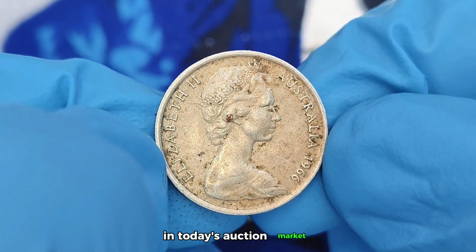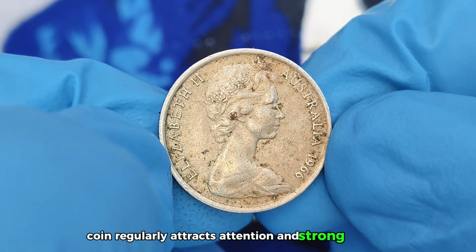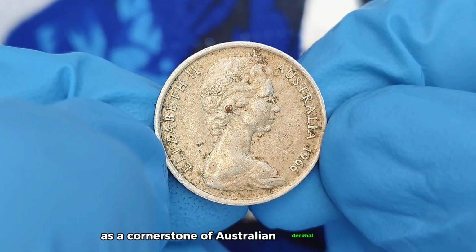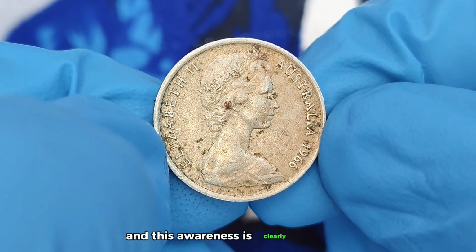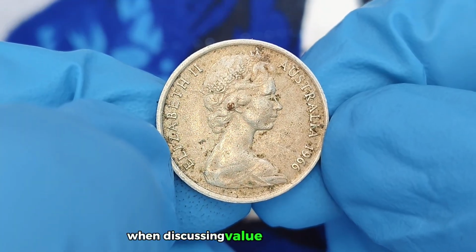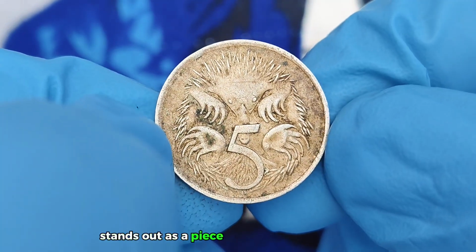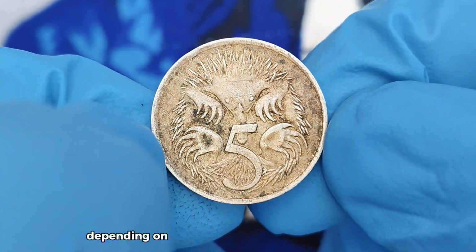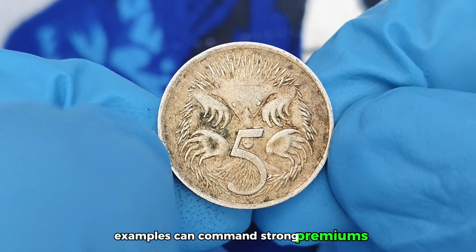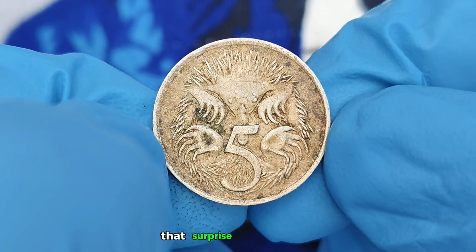In today's auction market, the 1966 5-cent coin regularly attracts attention and strong bidding. Collectors understand its position as a cornerstone of Australian decimal coinage, and this awareness is clearly reflected in market behavior and pricing trends. When discussing value in dollar terms, the 1966 5-cent coin stands out as a piece with impressive potential. Depending on condition and specific characteristics, examples can command strong premiums, and standout coins have shown the ability to reach remarkable price levels that surprise many people.